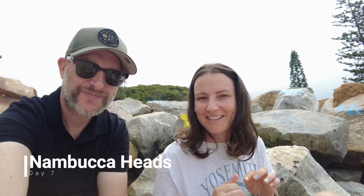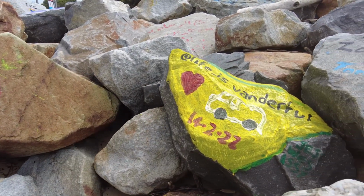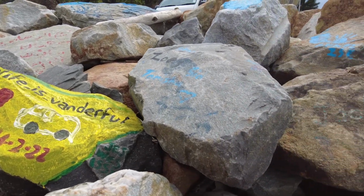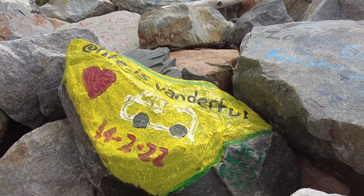So today is our last day at Nambucca Heads, and we've come down to the V wall to add our own piece of art. Izzy was helping, painting in yellow. That's all they had, wasn't it? Yeah, we didn't have many colours to choose from. I think it's a popular thing. They didn't even have paintbrushes, so we were using makeup brushes.